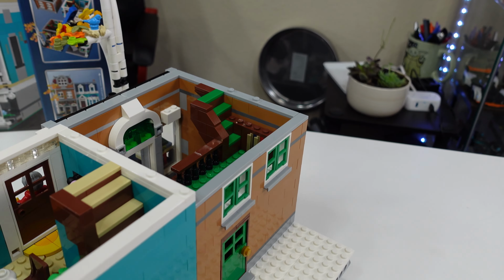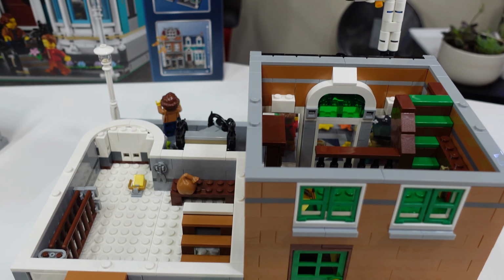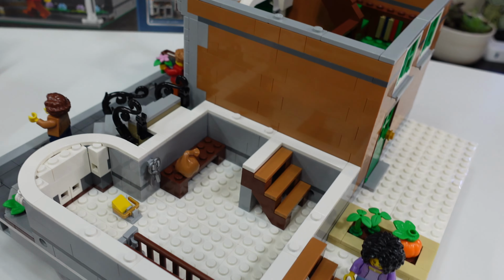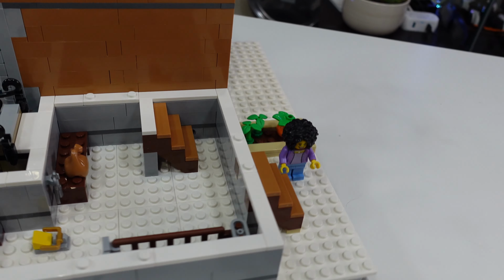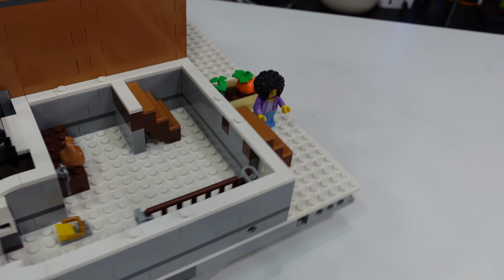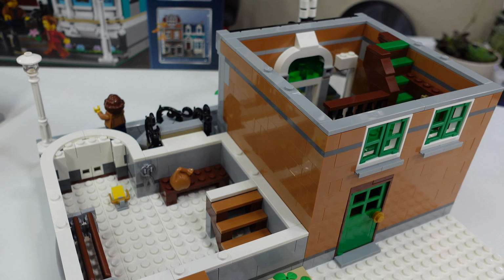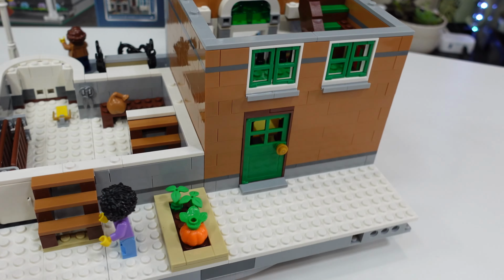Come on. Come up. There we go. We have the basement of the residence. Looks like they're hiding a bag of money and some garden shears, as well as a mouse trap and a ladder. We do have a little entryway door with some more stairs. And that's how the set comes all the way down.